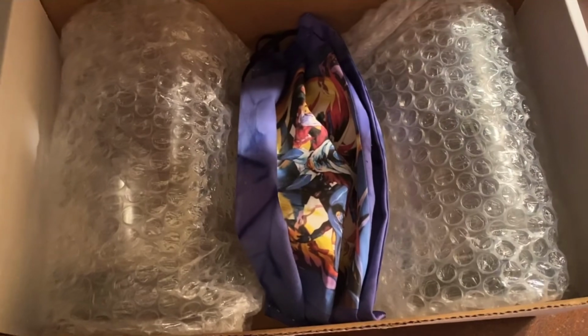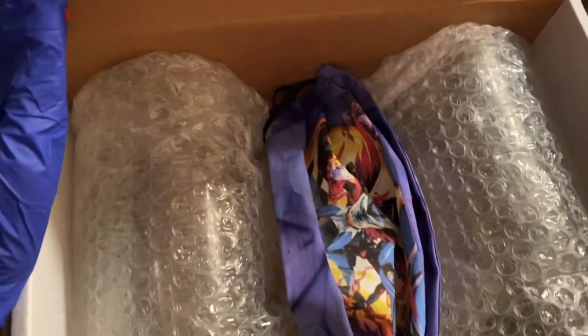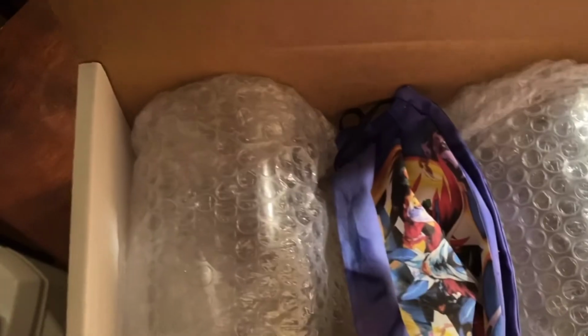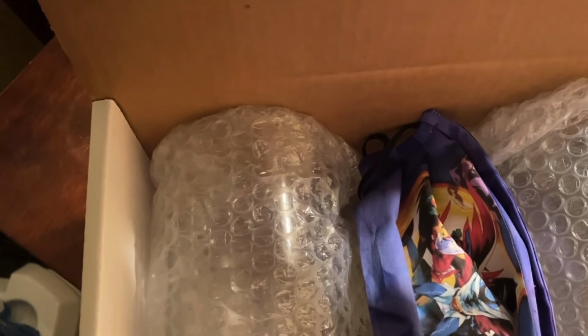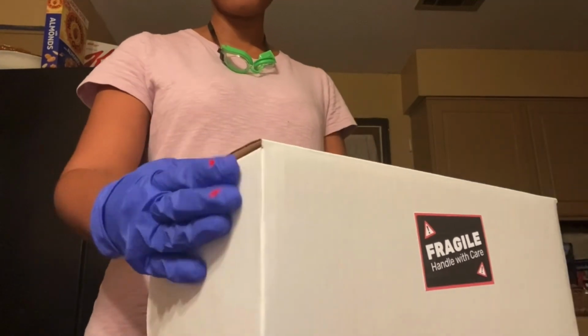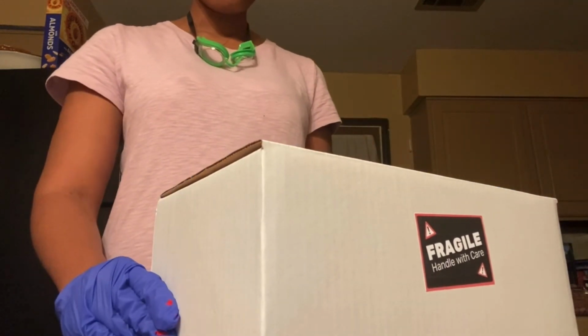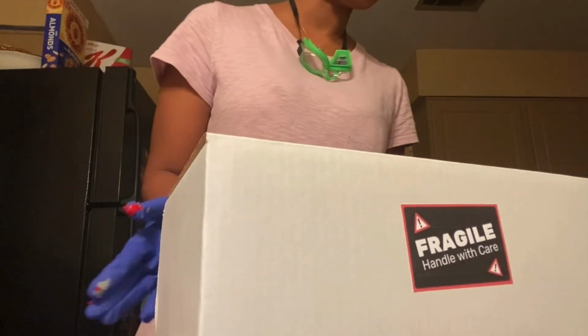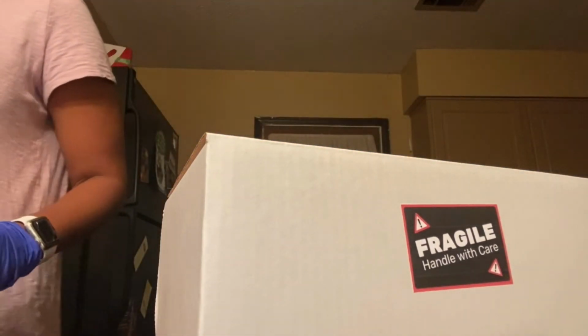Okay, you guys, so this is what the inside of the box looks like. The two glasses are in here and the mask, and now we're gonna add our packing slip and our invoice. Okay, so I'm going ahead and closing up my box. It's ready to go. All we have to do is take this to the post office in the morning. Oh, also, don't forget to tape it down. Tape down your box as well.